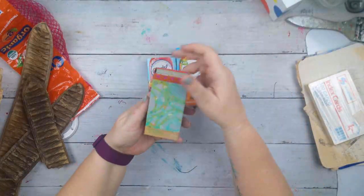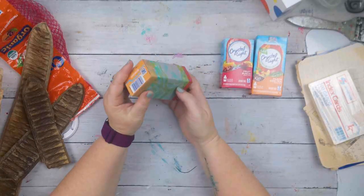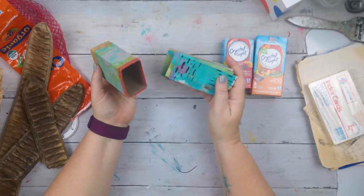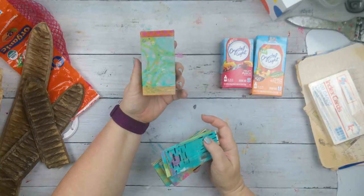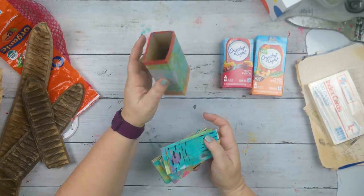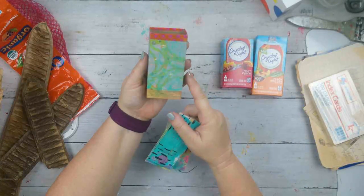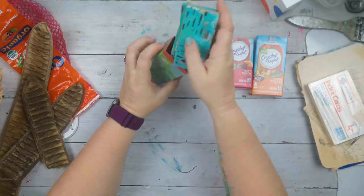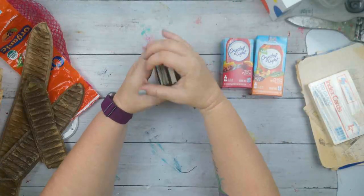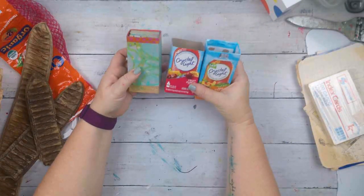So one of them, if you were part of my 3-day dare that I did probably a month ago, I used one of the boxes as a holder. So you can still see the bottom. I just covered the sides. And then it was a holder for these little cards that we created. So I like to use these boxes for things like that.